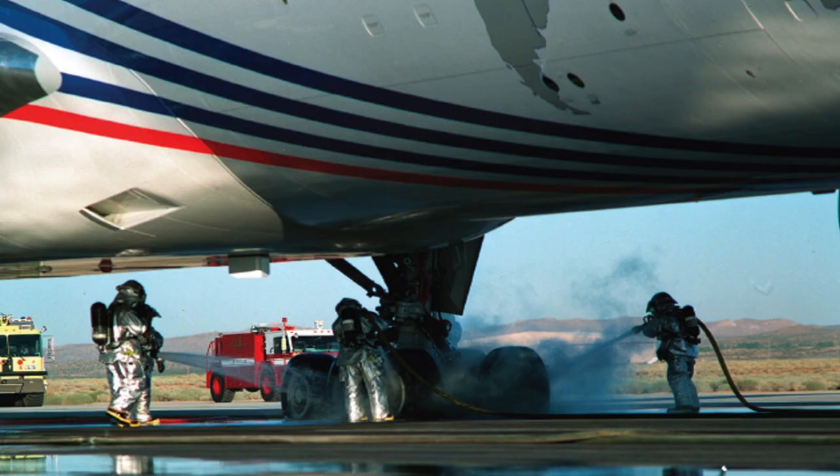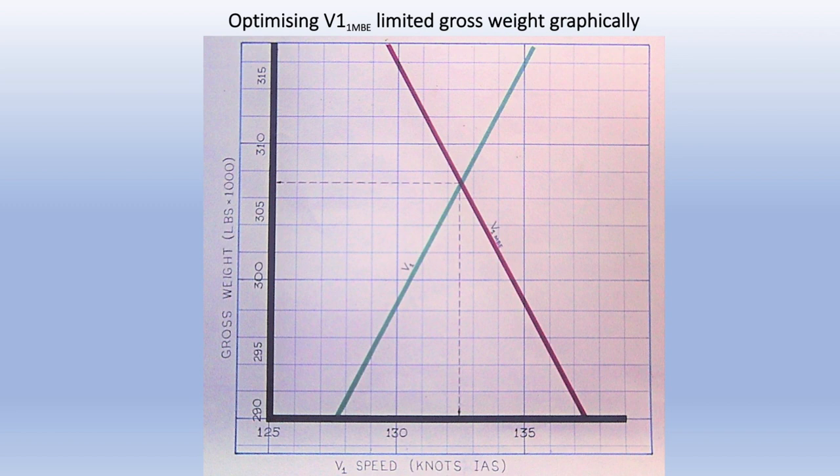Depending on the runway length, V1 must be checked against this V1 maximum brake energy limit. V1 must decrease as maximum weight increases. This is especially necessary where you have long runways with high elevations, for instance Bogota or Johannesburg. This shows a demonstration that had to be demonstrated on a particular aircraft. This is the results at the end of the demonstration.